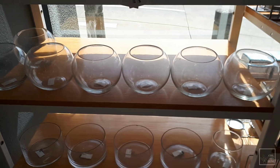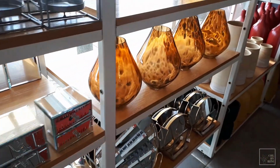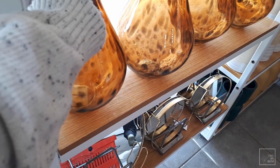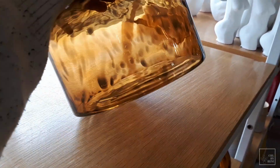So moving on into the vases and the decor section. Gotta start with the vases, because I mean, if you're gonna buy florals, you have to buy a nice vase to put those in. I do love an amber glass or a tinted glass vase, shall I say, that's amber or orange or brown along those hues. I do like those.